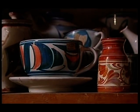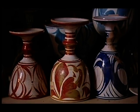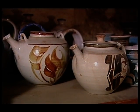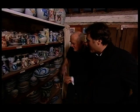And how long do they date back to? Oh, about 45 years. So this really is your archive history. It is really. The history of the pottery is recorded in all this. Well, a lot of it, anyway. Everyone tells a story. Yes, they do. I expect you've got a few stories. I have. Let's pick on a couple. Yes. Tell me about this one.